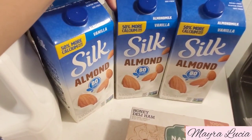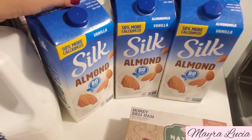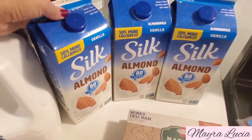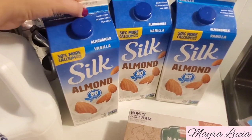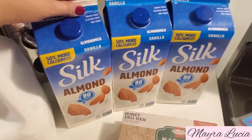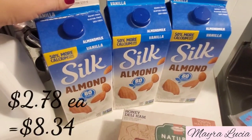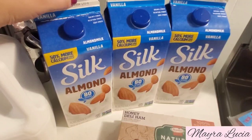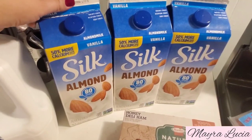I'm sorry, the one that I picked. Actually, I believe they don't sell it anymore at our local Walmart, which makes me very sad, but my kids enjoy this one, so these three are actually for my kids. I usually give them cereal with it or smoothies, or just a glass of this milk.